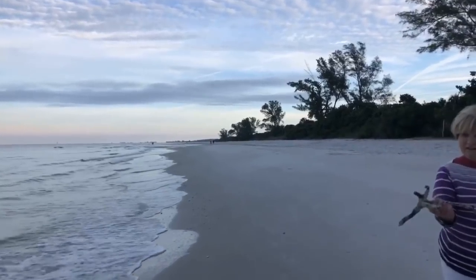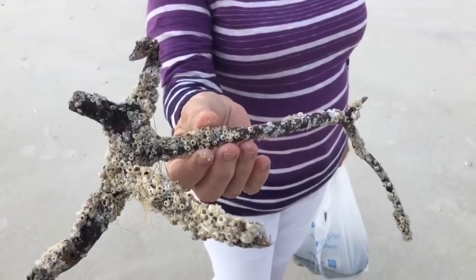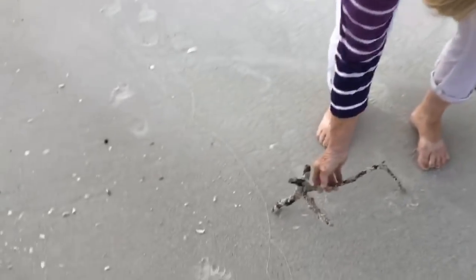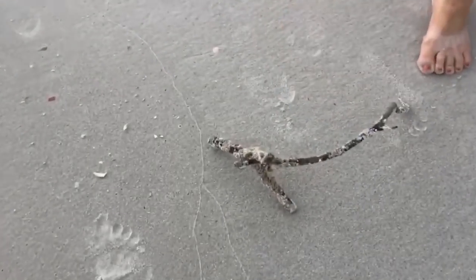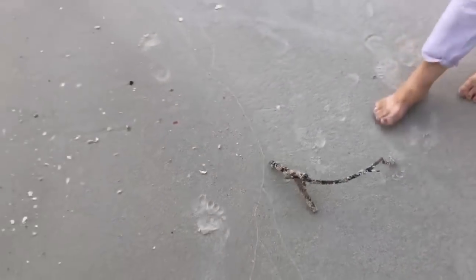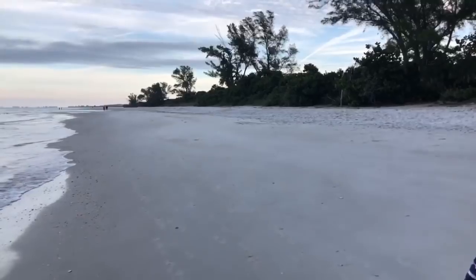Good morning. Oh, that's pretty neat. Yeah, all the barnacles all over that. It's a treasure. That is neat. I'll show you how it was. It was just sitting there like that? Yep. Wow, that is neat. You find all kinds of fun things out here. Yeah, it was some treasure.